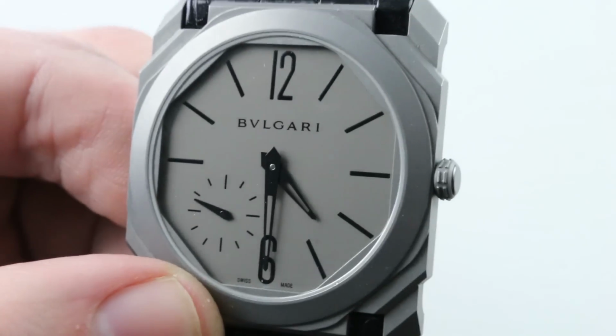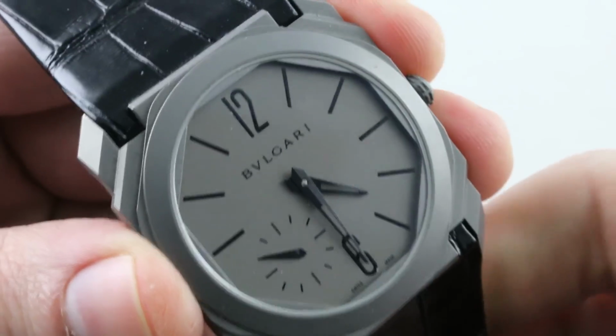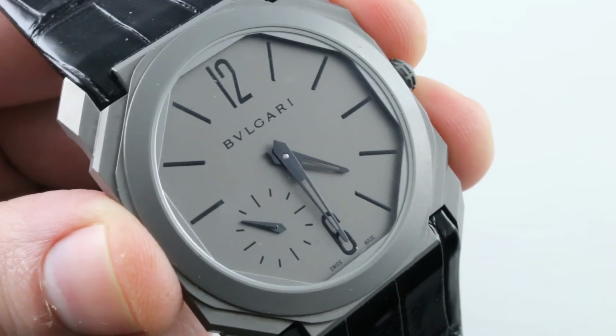This is part of a new generation of Bulgari men's mechanical watches, and frankly, I'm amazed and I'm a fan.